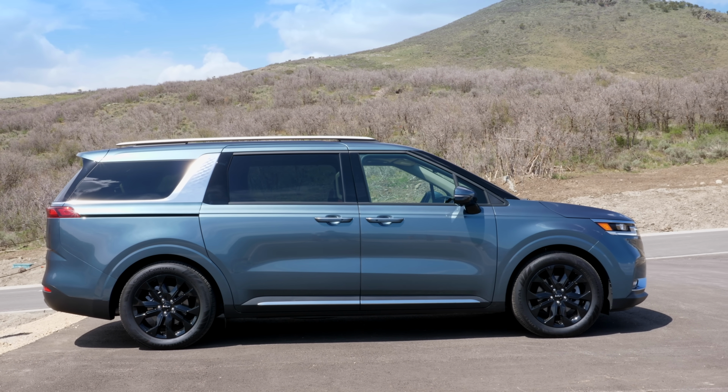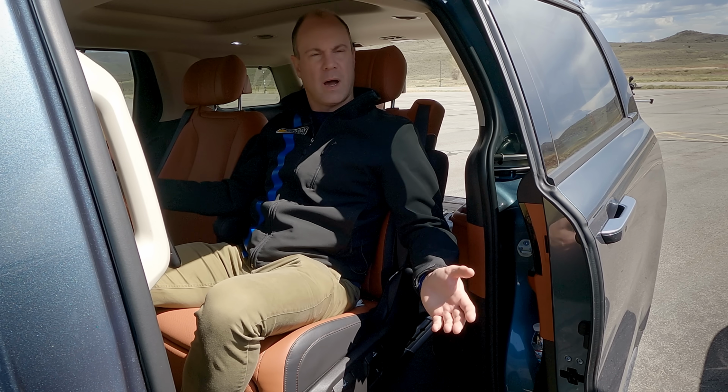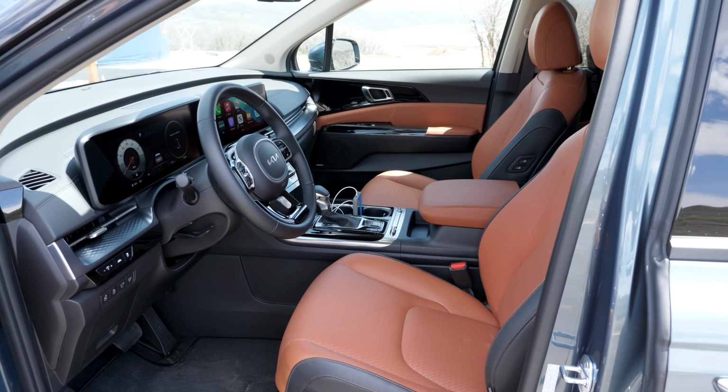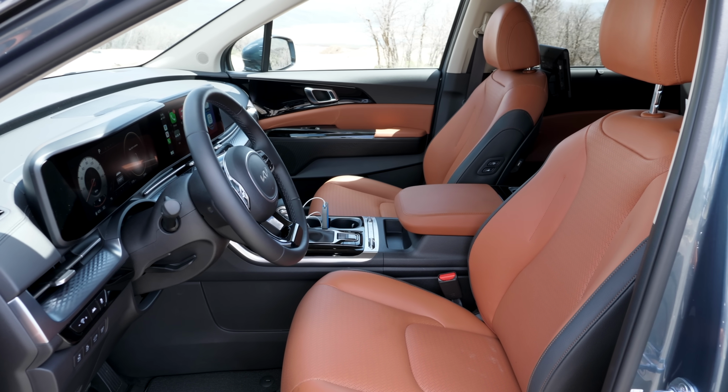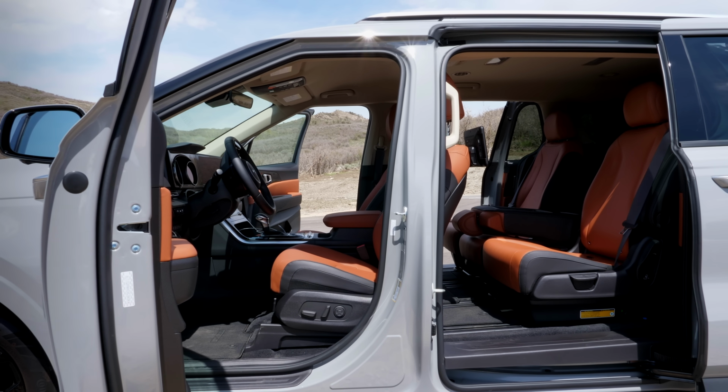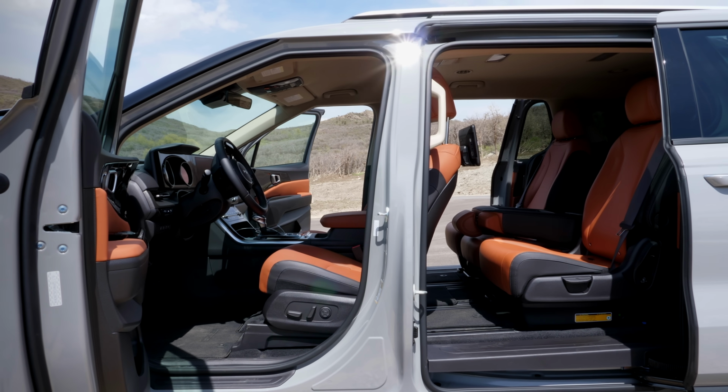They've gotten shockingly expensive, to be honest. They really have. I'm in a minivan, and so no longer is minivan correlating to a price, but it's not a derogatory term anymore. These are the right way to do space if you need space and kids.